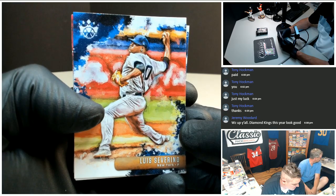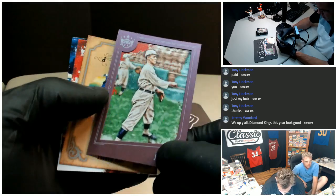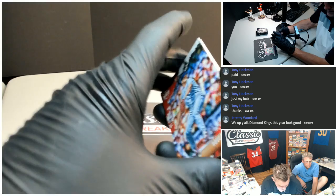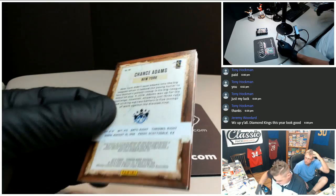Severino. Giancarlo. Joe Wood, Boston. And the Plum. Greg Maddux. That's cool. Good looking card. Roger Clemens, Hank Greenberg, and Alex Bregman. Hammer and Hank, that's like two full seasons and some change and hit tons of jacks.